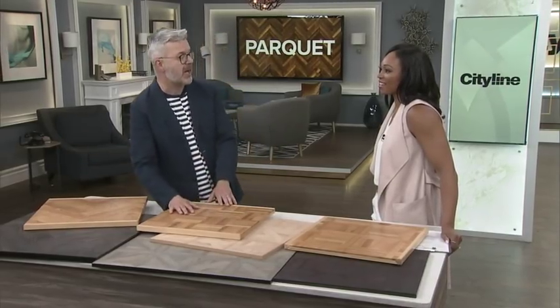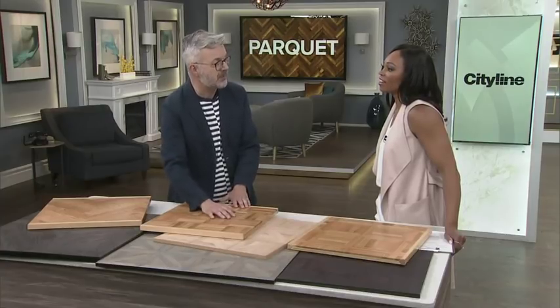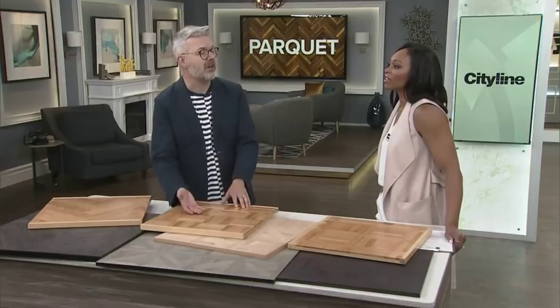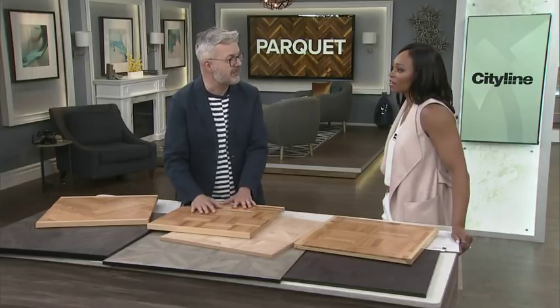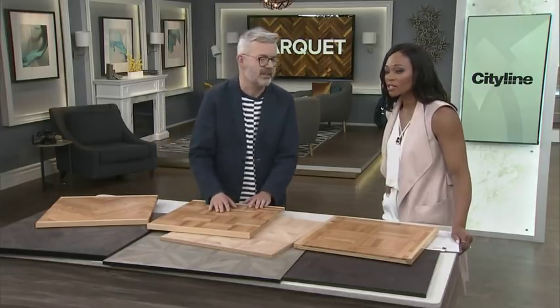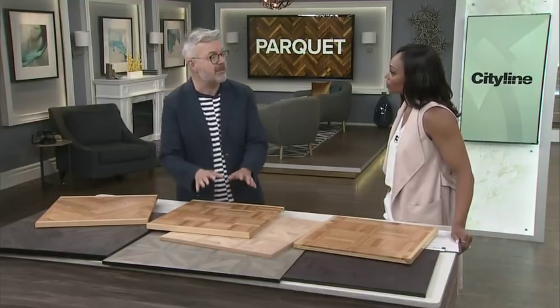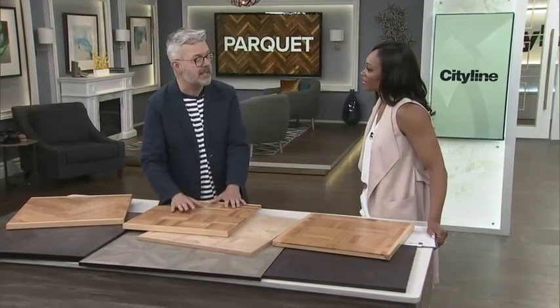So the idea with parquet was that it was mimicking the patterns of stone marquetry flooring, but in wood. And that also meant that on second floors, you could still have a very glamorous looking pattern. Yes. But it was light enough so the whole house didn't collapse, or mansion, or castle, or what have you. So that's really where it came from. So it's been around for a very long time. Okay. And I think, like we're saying, it really should be reconsidered, because it is a great solution.